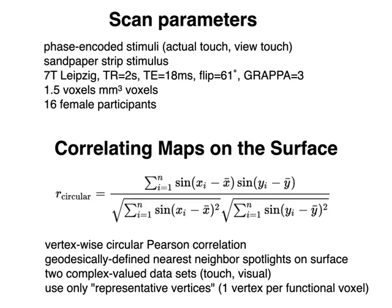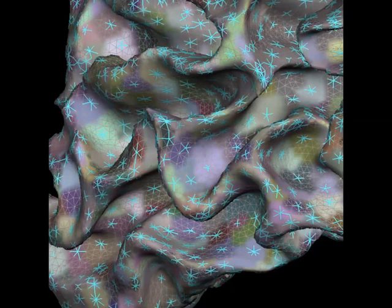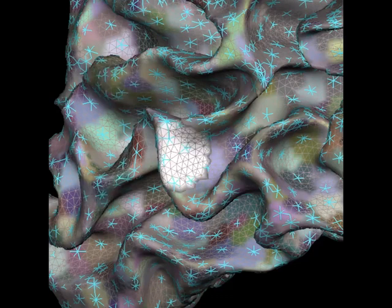And I had to up my game. So we've got 2 complex valued maps that we have to correlate on the surface, circular correlate on the surface, and we need these geodesically defined spotlights to sort of go over the surface to do the cross correlation in little patches. And we don't want to sort of cheat by using vertices more than once. So here's a surface intersected with some voxels. There's the actual surface patch. We got to figure out the individual vertices that are representative vertices for each voxel, and then run our little geodesic patch around each vertex in order to calculate these cross correlations.